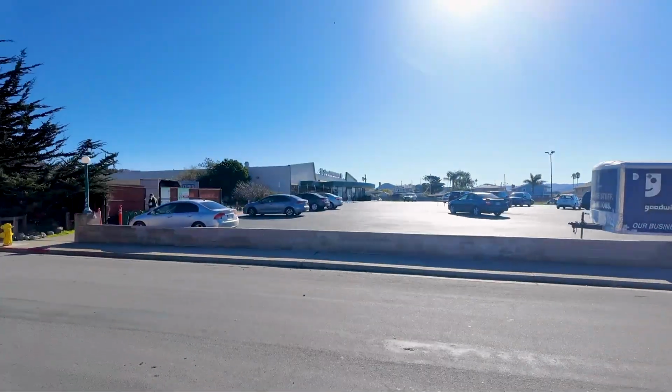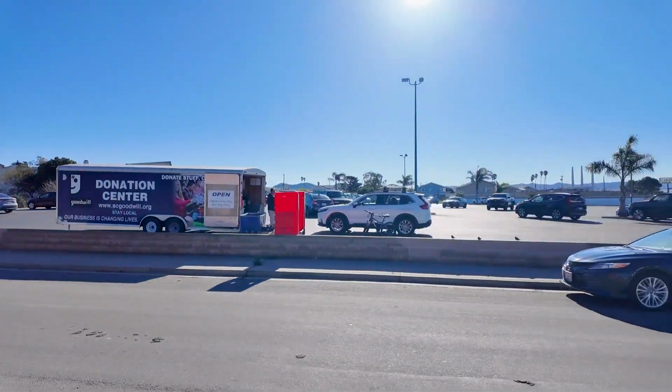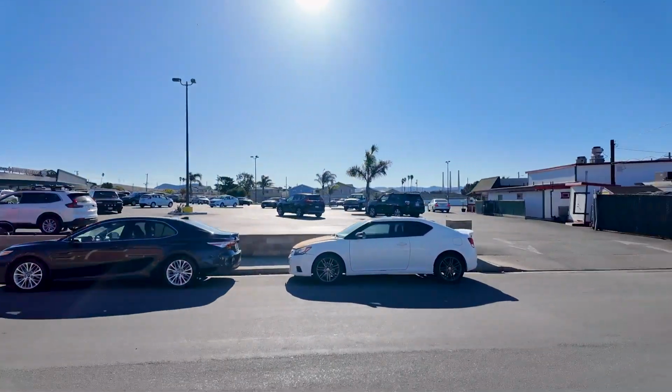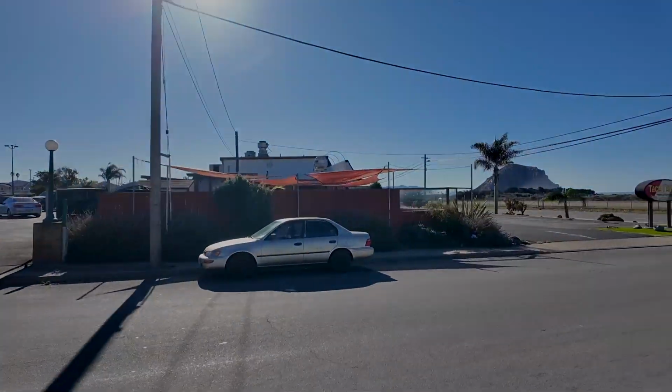They do have their own little kind of zone out here for groceries and whatnot. Spencer's Market, a couple of restaurants. In fact, here's Spencer's right there, a spot to grab some groceries. Taco Temple. Anyway, that does it for North Morro Bay.